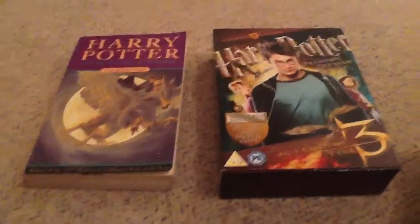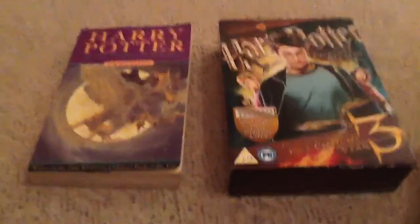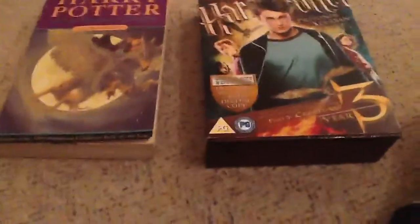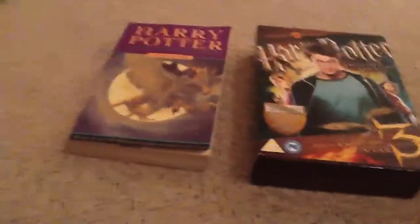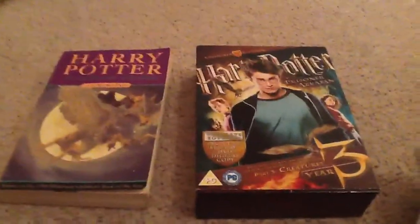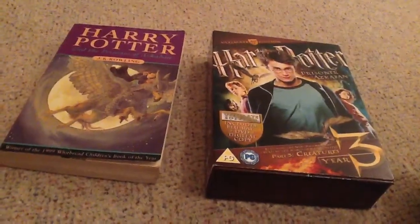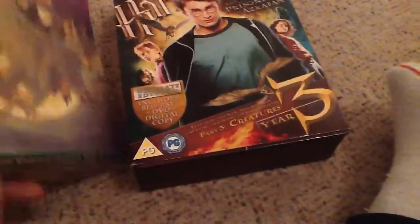There are quite a few chunks from the book that they didn't put in the movie, in this one particularly. But the book, I love the book. It's so fun, really enjoyable. Out of 10 for the book, I'll give it a 10. The film, maybe 7.5. So yeah, that's the Harry Potter Prisoner of Azkaban book and Ultimate Edition movie. Next, we have the brilliant Goblet of Fire.